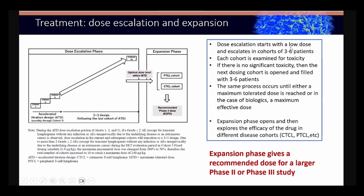So the dose escalation starts with a very low dose and escalates in groups of 3 to 6. Each cohort is examined for toxicity, and if there's no significant toxicity or side effects, then the next cohort is opened and filled with, again, another 3 to 6 patients. And the same process keeps going until you get to a maximum tolerated dose or a dose that you feel is the maximum biologically most effective dose. And then you expand, again, looking at specific patient populations.